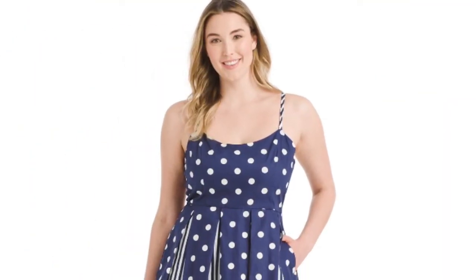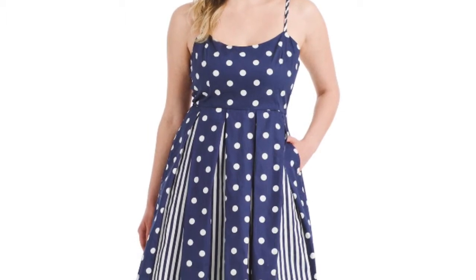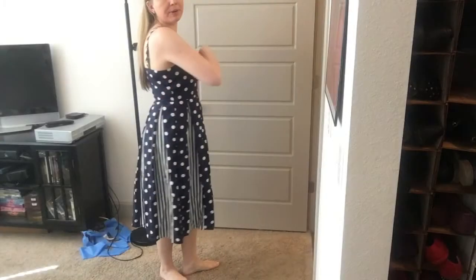Then I was super excited to try this next one. This is actually from ModCloth's own label, and I've never worn something made by them before. The Gwynnie Bee rental told me to size up, and I am very glad that I did, because wow, this is super cute. I really like this, but I think it's a little too much for me to wear to work.